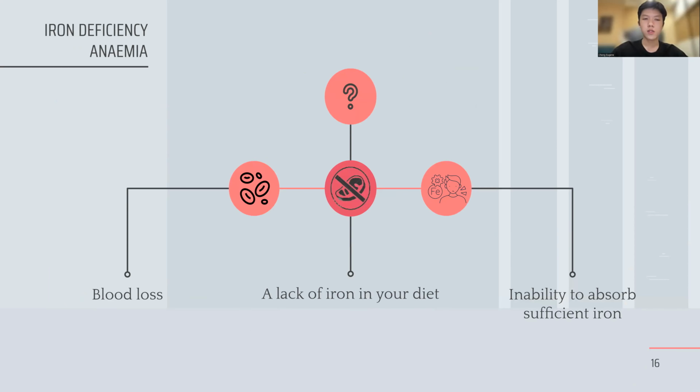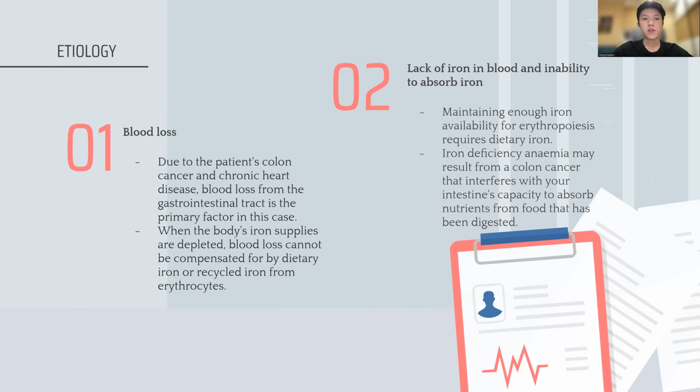Right, the next diagnosis is iron deficiency anemia. It could be due to blood loss, lack of iron in diet, and inability to absorb sufficient iron. In this case, blood loss from the GI tract is the main cause as the patient has colon cancer and heart disease. Dietary iron and recycled iron from erythrocytes are not enough to make up for the blood loss when the body's iron reserves are reduced. Therefore, blood often appears in stool or vomit, but isn't always visible, though it may cause the stool to look black or tarry.